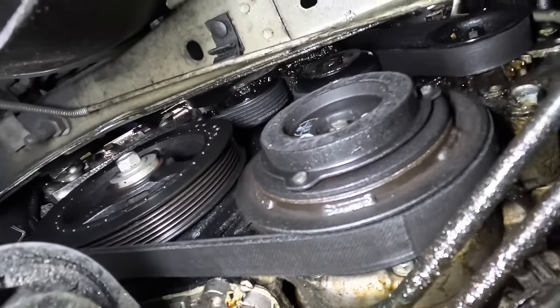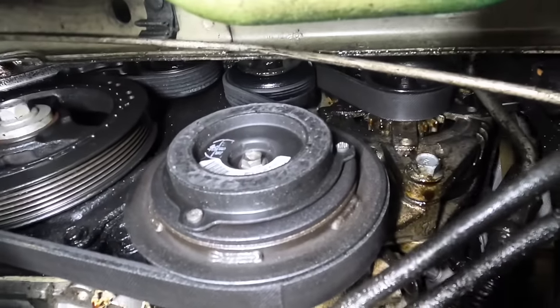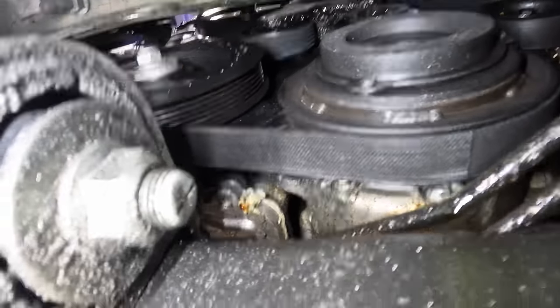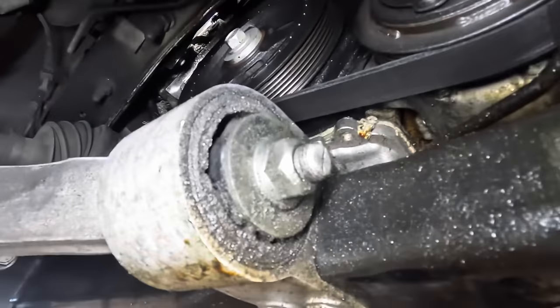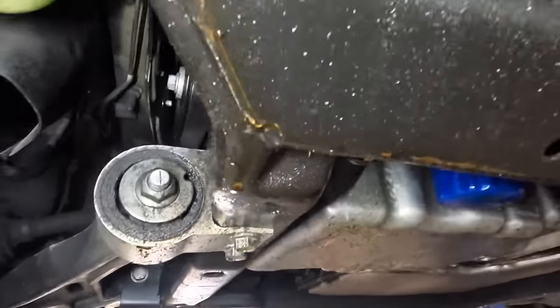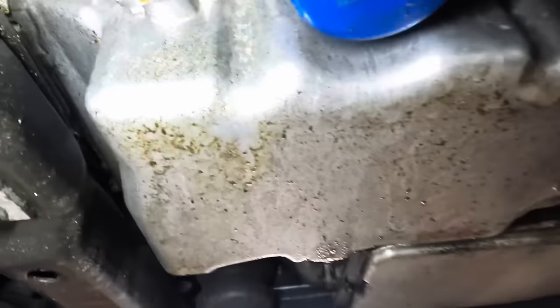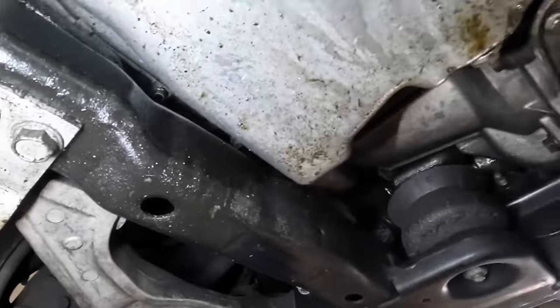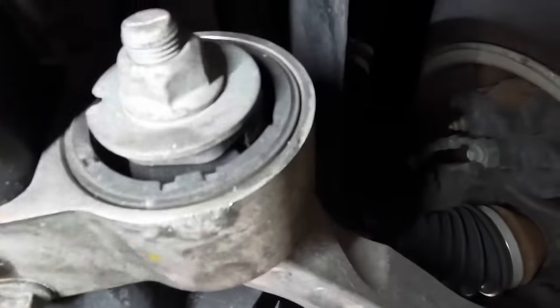Yep. Oh man, alternator killing oil leakage. Probably the front seal. Oh man, yep, look at that. The suspension bushing is covered in it. Oil level sensor's probably leaking. The subframe's leaking. That motor mount's leaking. Yeah, that bushing's okay. Eesh.